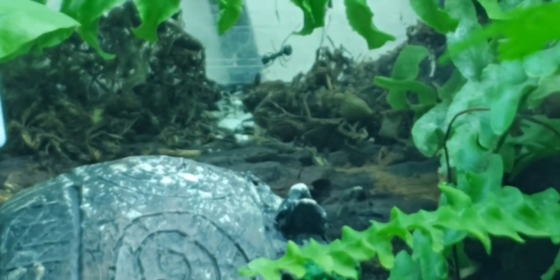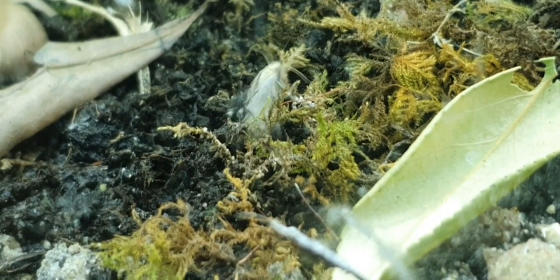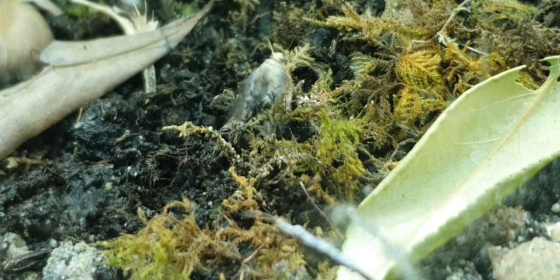One other absolute delicacy for them are moths, which have hatched out of the cocoons from the waxworms. They absolutely love hunting these, and they are pretty good at catching. Here's a clip with a graphic warning, as it is a live feeding. I have also sped this footage up and cut off at the goriest part where they absolutely tear it to pieces. So enjoy this for a minute.